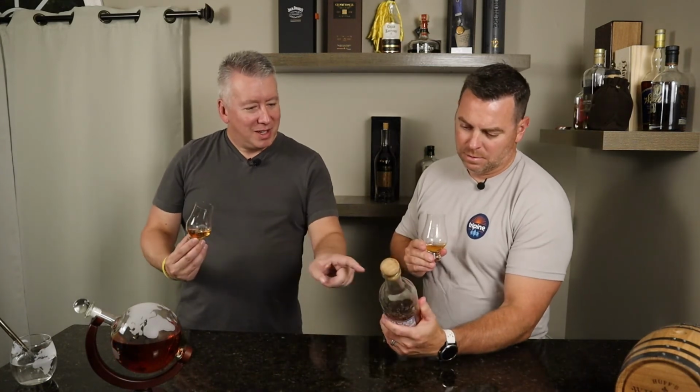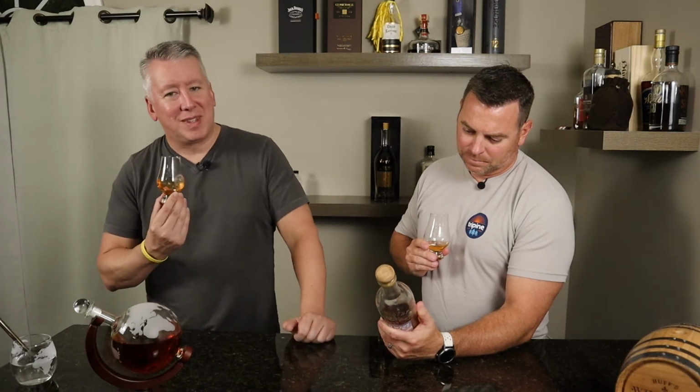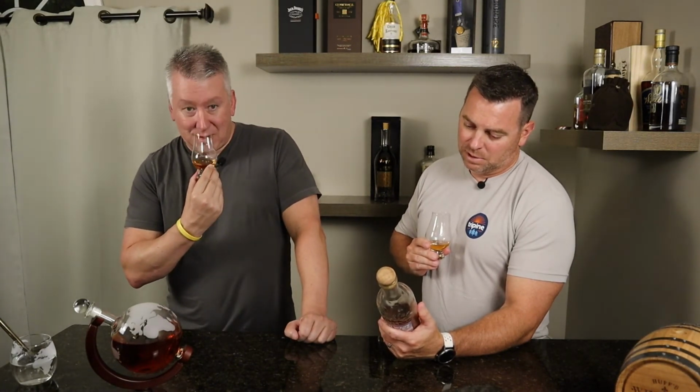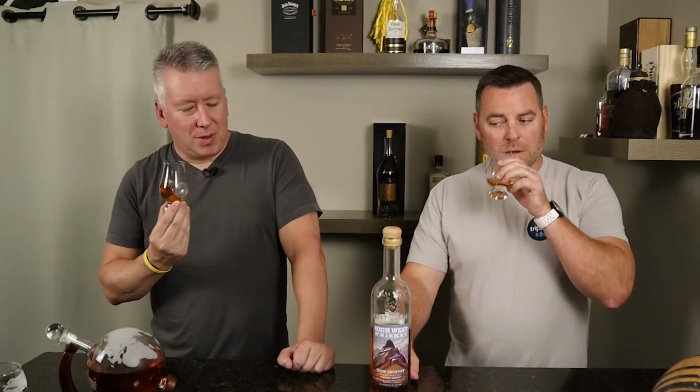Absolutely. Tasting notes, really. Toasted marshmallow, roasted walnuts, and honeycomb. Sourdough toast. And a hint of smoked lemon peel. I don't get that. Nope. I am not on the same page as their tasting notes. No. Walnuts and bread. Walnuts, bread, a little bit of banana, a couple other fruits in there.